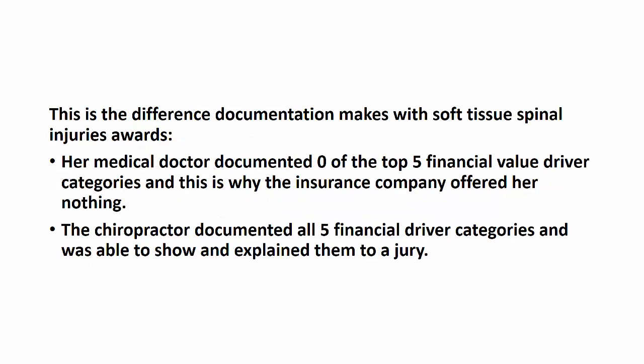Now, this is the difference documentation makes with soft tissue spinal injuries and their awards. Her medical doctor documented 0 of the top 5 financial value driver categories, and this is why the insurance company offered her nothing.